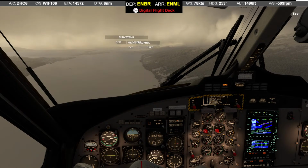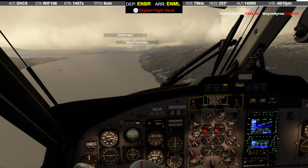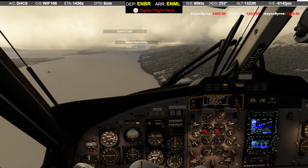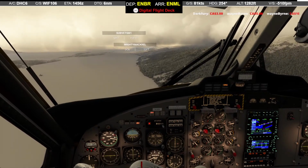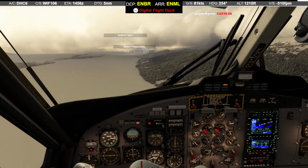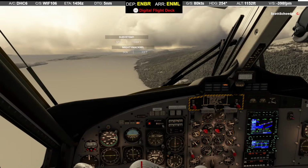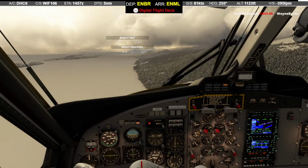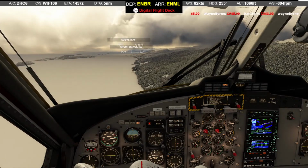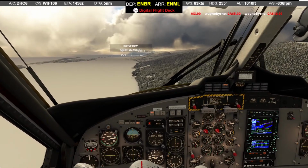So we have the airport in sight, and we're above minimums, so we're good. A 1,000 feet to go on that, which is fine. We do look to be slightly low. About 1,000 feet off the ground. It's going to decrease our descent rate a little bit.